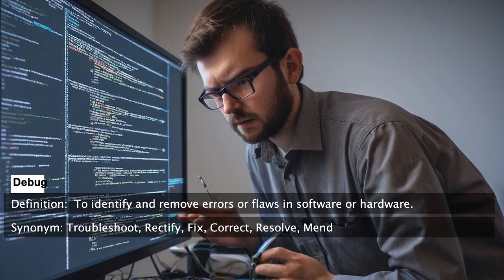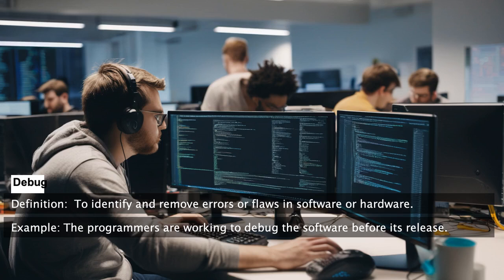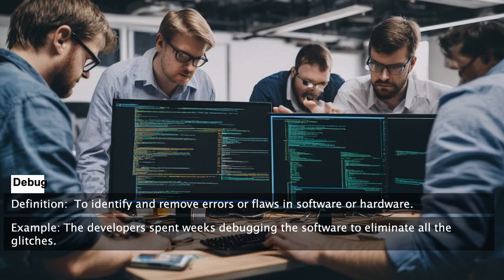Debug. To identify and remove errors or flaws in software or hardware. Synonyms for debug: troubleshoot, rectify, fix, correct, resolve, mend. If you encounter any errors, please report them so we can debug the system. The programmers are working to debug the software before its release. The developers spent weeks debugging the software to eliminate all the glitches.